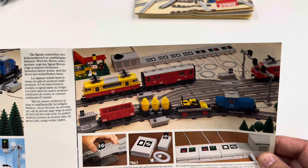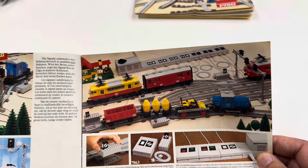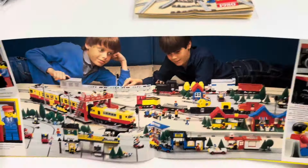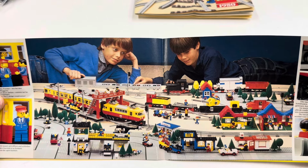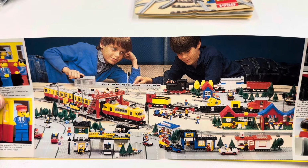They're showing more of the accessories and probably talking about the things that you can do with those accessories. Again, I'm not reading those languages. And these 2 guys are just too cool. They're too cool for school. Now they're back on the floor. They got demoted from the table back to the floor.